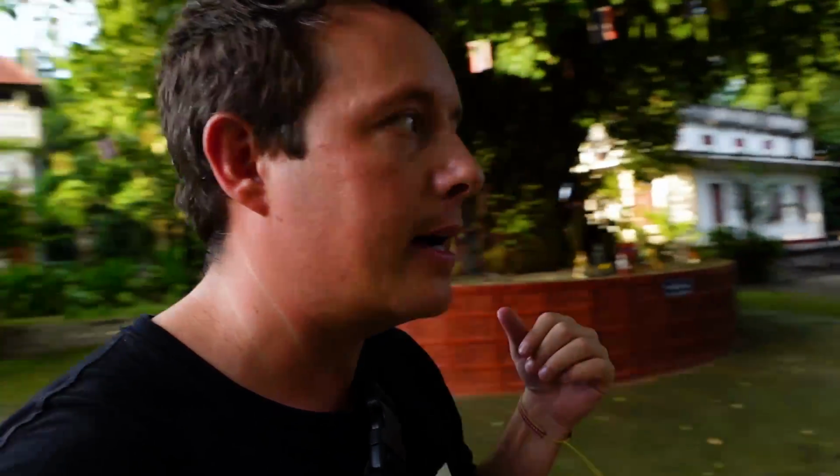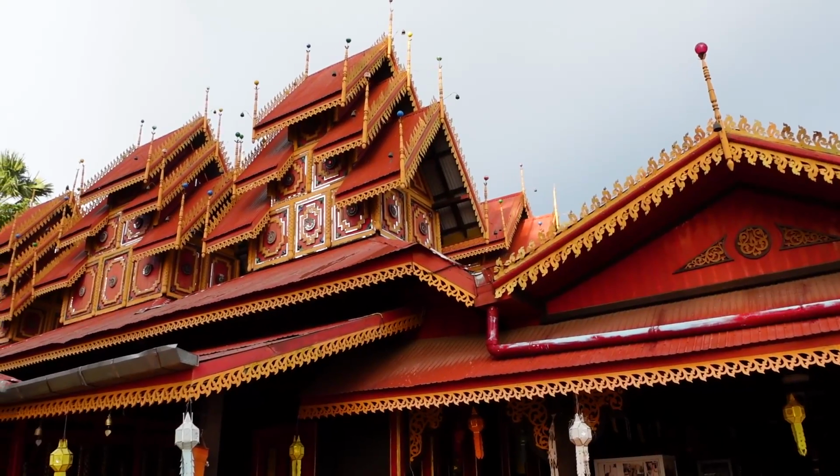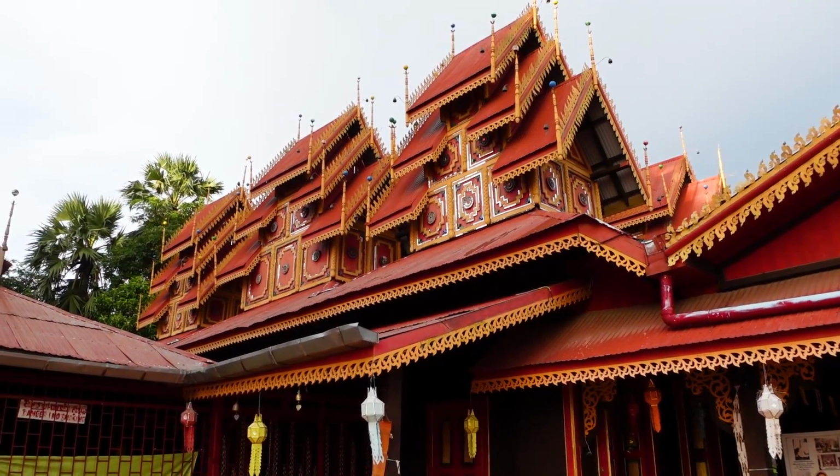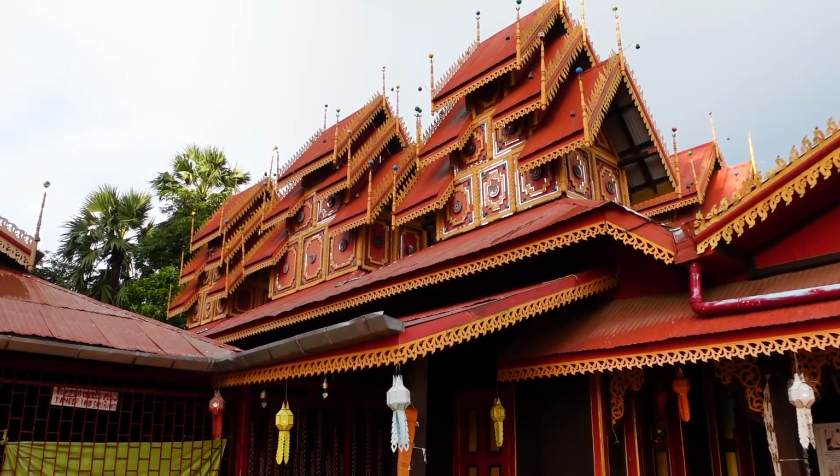And what you can see here, this is the wooden temple. It's behind me actually, and have a look at the roof. That is the Burmese style, and inside everything is made of wood, and apparently it's absolutely beautiful. It closes in 5 minutes, so I'm going to pop in, have a little look around, and we'll experience a wooden temple together. For the first time, I'll go inside one. I'm really excited. Let's go.